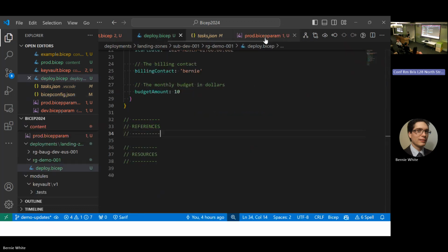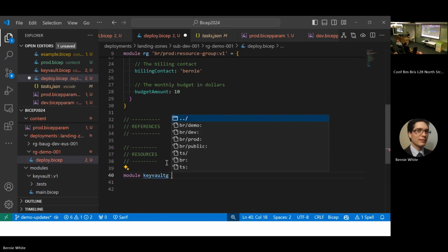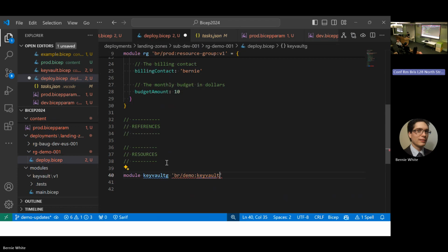That gives us the ability to say, now we want to deploy our Key Vault. So we'll use module. This is our Key Vault. And then we can use br/demo, and then we called it keyvault, and then v1. Unfortunately, IntelliSense doesn't work like that at the moment, but that is absolutely coming.